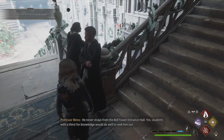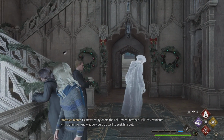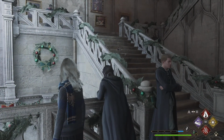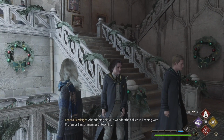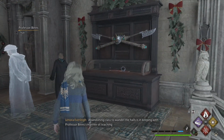He never strays from the bell tower entrance hall. Yes, students with a thirst for knowledge do well to seek him out. Abandoning class to wander the halls is in keeping with Professor Binns' manner of teaching.